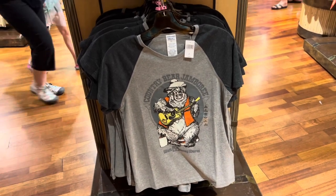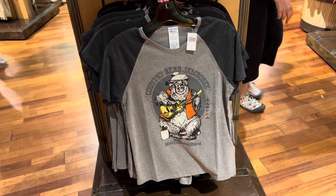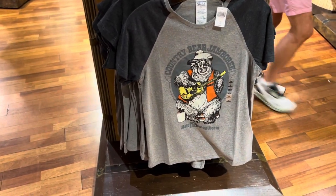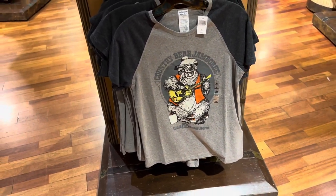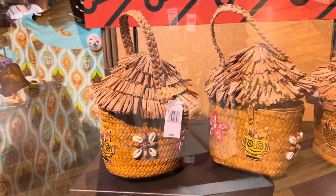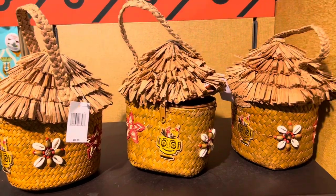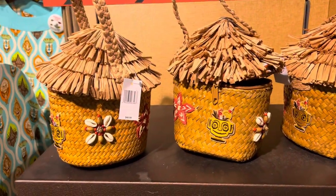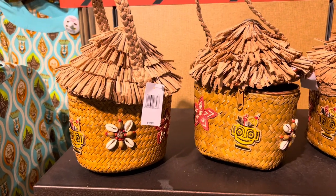Jen would never wear it though. This is another Vault one, $36.99. But it has that ladies' cut to it, so it rides high and has very short sleeves, which kind of stinks because the artwork is epic. Look how adorable this Polynesian purse is. Impractical, very impractical, but it is adorable and it's $50.